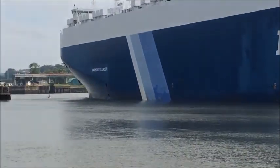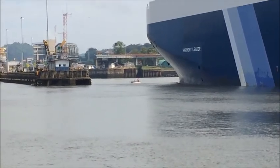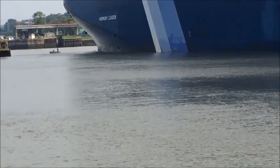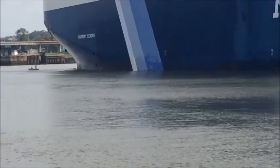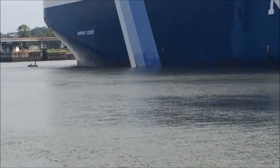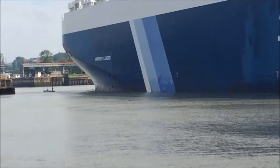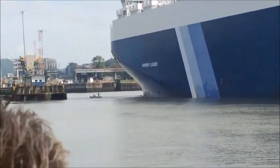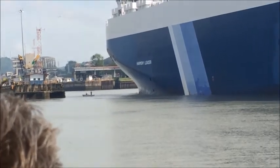There they are in the rowboat. It's about to happen. I would say the rope will be dropped off the NYK. There it goes, the rope off the NYK ship. They then pick it up, literally with a rope. This is with a rowboat, not with an outboard. And you can probably see that rope going up now, and that'll be attached to the locomotive.